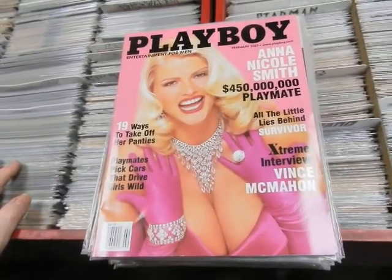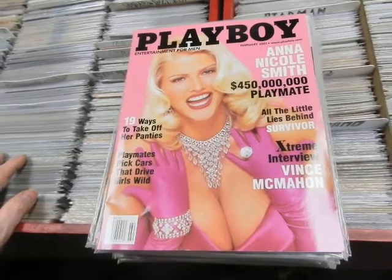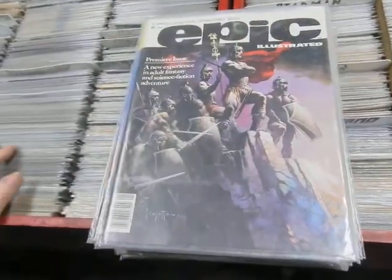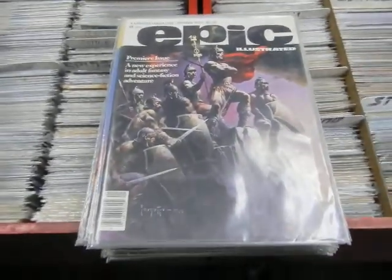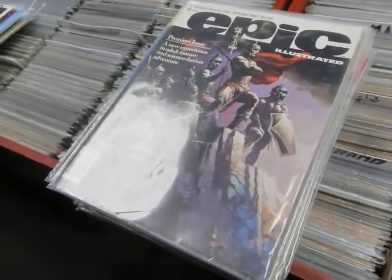There's a Playboy in there from February 2001 with Anna Nicole Smith. Epic Illustrated, a good run of Epic Illustrated. This is a Frank Frazetta cover that was done for Marvel. I think this is his only Marvel cover.